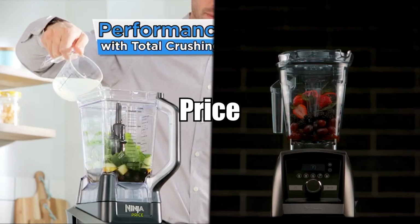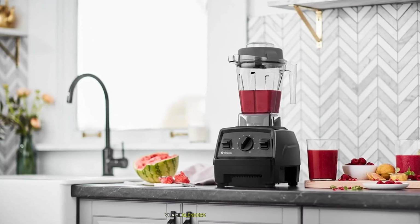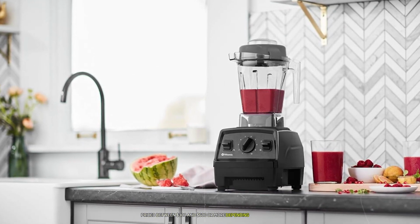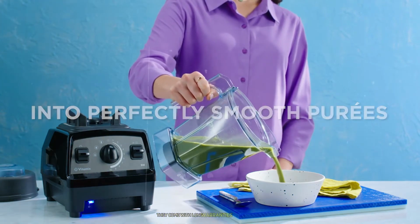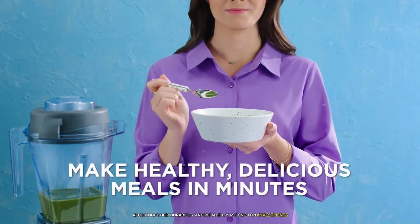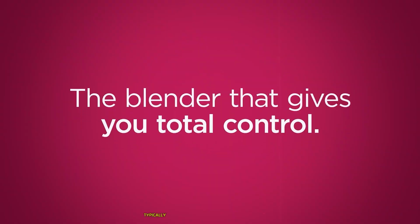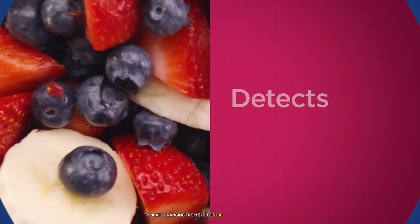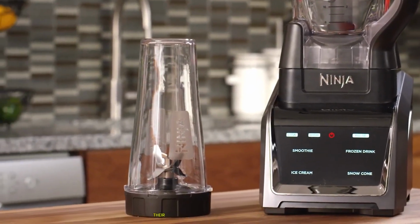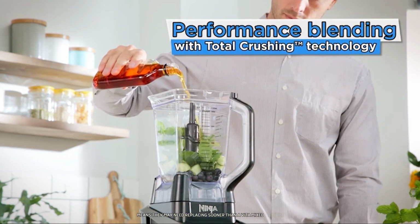Price. Price is one of the most significant differences between these brands. Vitamix blenders are premium products priced between $300 and $600 or more depending on the model. They come with long warranties, up to 10 years, reflecting their durability and reliability as long-term investments. Ninja blenders are much more affordable, typically ranging from $70 to $200 depending on the model. While they offer excellent value for budget-conscious buyers, their shorter lifespan, with a 1-year limited warranty, means they may need replacing sooner than a Vitamix blender.